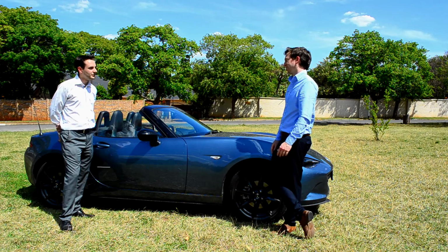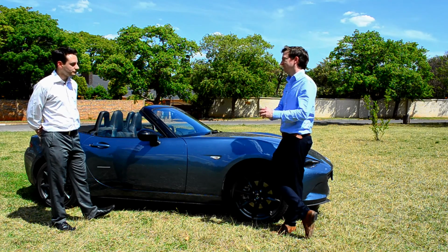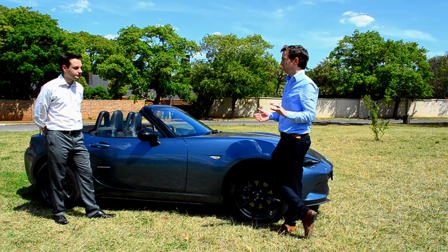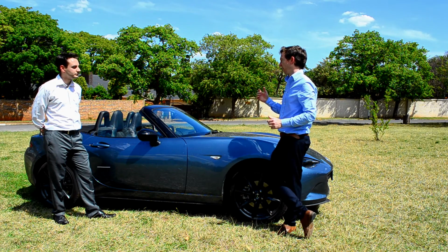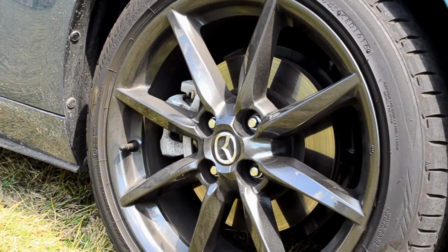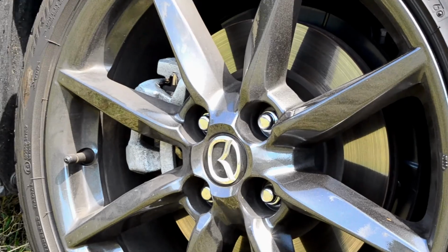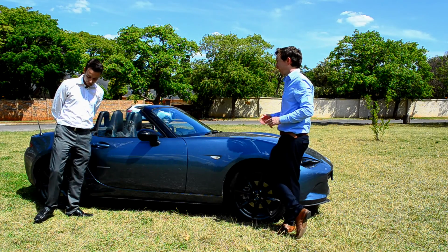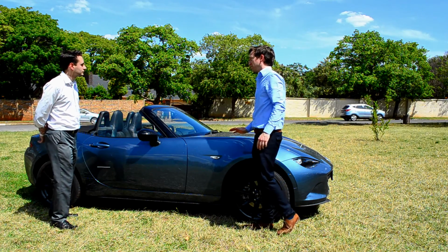But to me, the 86 has got a fair amount more practicality. Quite a lot more, actually. The boot is bigger than the 86's, for example. The 86 suspension is probably a little bit better sorted than this, particularly for track use. For track use, it's a lot flatter. So I don't think it's a fair comparison, so I'm not even going to make that comparison.